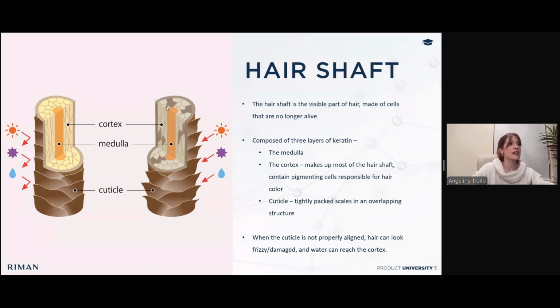What's really important is your cortex. So that's that surrounding area of the medulla. And so the cortex is actually translucent, which allows light to penetrate through. And as the light penetrates through that cortex, it hits the various pigments in your hair. And that is what is producing your hair color. So melanin pigments are going to be all the way in this cortex, as well as a variety of extremely important bonds that help give your hair strength and elasticity.